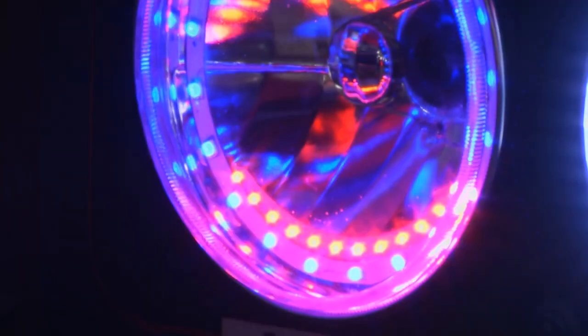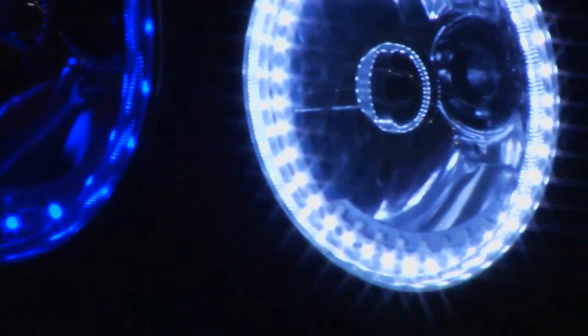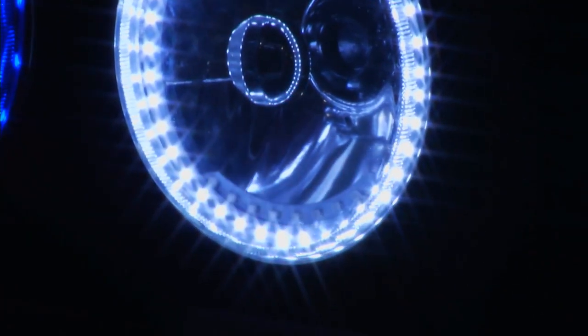It's in the new product section. It's our new turn signal headlight. And the nice part about this headlight is it allows those guys that have roadsters or cars where they deleted the turn signal. Now they can get the turn signal in the headlight, and so they don't have to deal with a turn signal anymore.